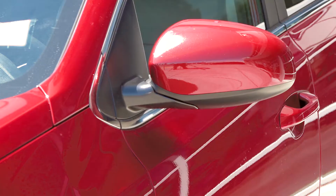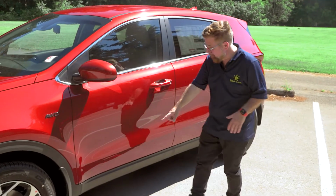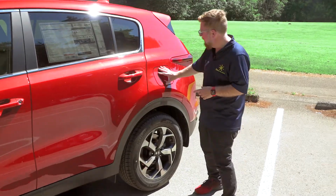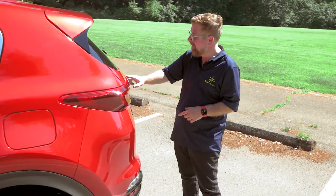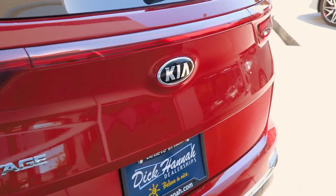Nice monochromatic mirrors, the same color as the body, with a piece of dark colored plastic at the bottom. Smooth doors, piece of cladding trim running all the way across the bottom. Door handles the same color as the body, monochromatic. The gas cap here at the back, and the lights start in that back fender and go all the way around, and the piece of light in a reflector bar goes all the way across the back, giving this a very uniform and sporty look to the design.